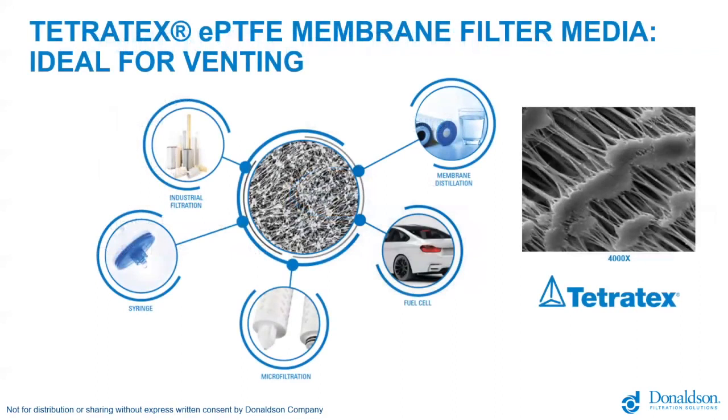Now, at the core of the Donaldson technology is our Tetra-Tech ePTFE membrane material. And if we take a look at what expanded polytetrafluoroethylene is, it's basically an expanded Teflon material. But zoomed in at very high scales, as seen on the right, it's a very interlinking material, which enables only air and certain materials to pass through, yet keeping oil, dust, and contamination out. Outside of the venting solution application, Donaldson uses this material in other facets within multiple industries, enabling high confidence in manufacturing and low cost to customer.